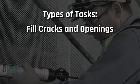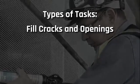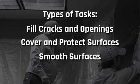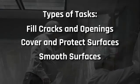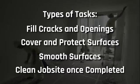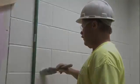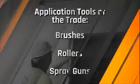You may fill cracks, holes, or joints with caulk, putty, plaster, or other fillers. Cover surfaces with drop cloths to protect surfaces during painting. Smooth surfaces using sandpaper, scrapers, brushes, steel wool, or sanding machines. Paint spills, dust from sanding, and other materials must be cleaned and removed from a completed job site. As a commercial painter, you'll paint walls, buildings, and other structural surfaces using brushes, rollers, and spray guns as laid out in the work plan or specification.